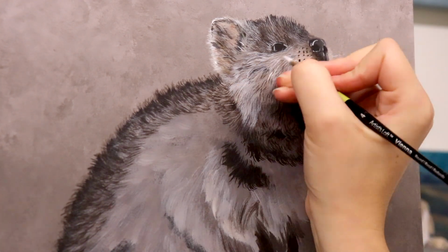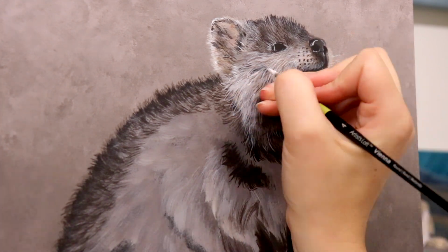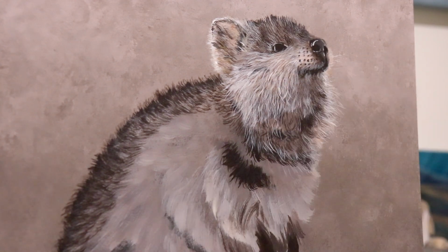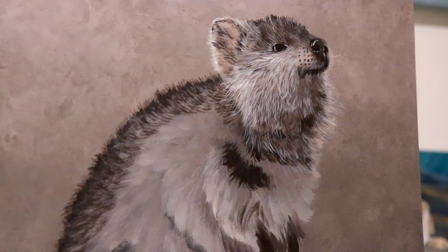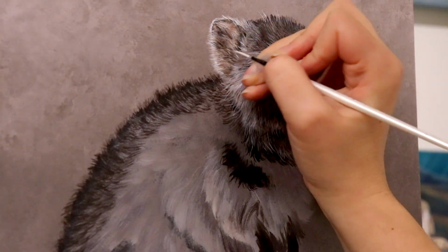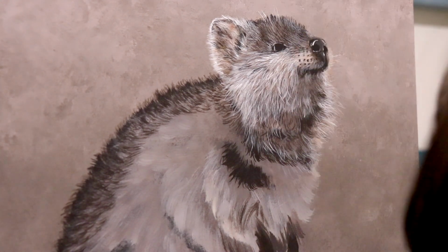And then we're going right into the fur on the face. Now we're getting a bit more detailed and intentional with the direction and length of the fur. You can see it really complements the undertones that I did before, where everything's already moving in one direction. This is such a quick way to layer fur and make it really easy to paint pretty detailed animals.